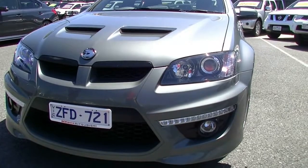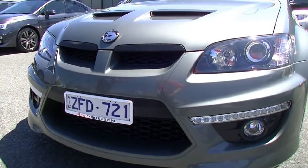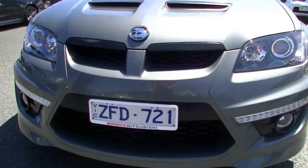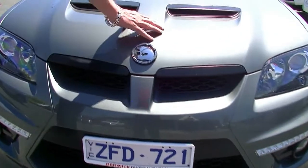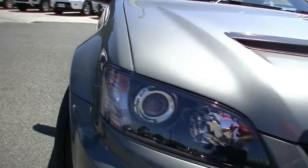presents extremely well. Being a 12 model, we've got our daytime running lamps, we've got our driving lights directly below that. Obviously full body kit on this car, but really importantly, look at the presentation of the paintwork. Virtually unmarked. It's like it's just come out of the factory.